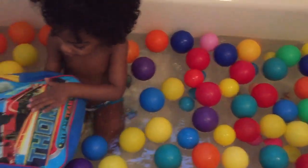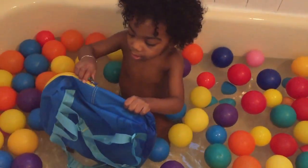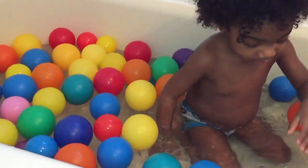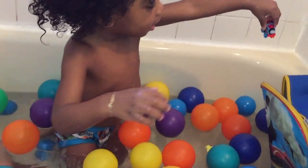Whoa, we're gonna get all the Thomases and put them in your Thomas book bag. Can you open it up? That one is the Joker. Throw the Joker in the bag. All right, is there more? Look, I see Robin. Get Robin. Oh, no. Superman Thomas in the bag. He gotta fly. He gotta fly.